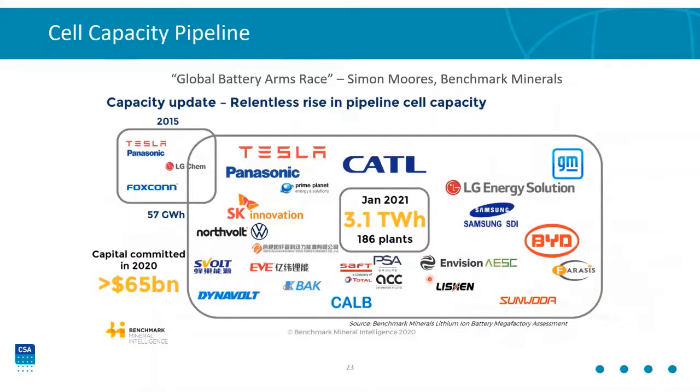So if we look at what's happening in the battery space, in 2015, there were only about three or four companies looking at producing these bigger factories where they produce lithium-ion batteries for electric vehicles and electronics. Come back to 2020, you've got 186 planned plants. I see Volkswagen yesterday announced they were looking at building, I think, 6 factories and basically going the Tesla way. And you've gone from 57 gigawatt hours to 103.1 terawatt hours. So it's quite a big shift.